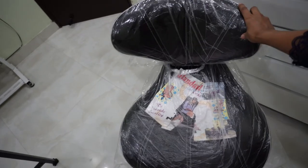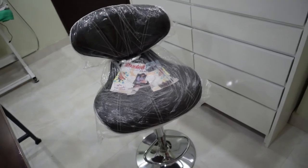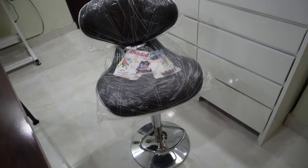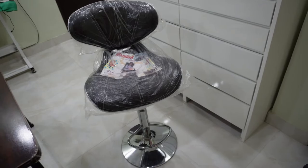Let's talk about this chair. This is a bar chair. I picked it up from furniture market as well, and I picked up a bar chair instead of a regular chair because I want to adjust the height as per my need.